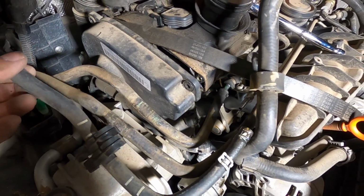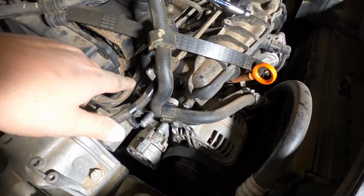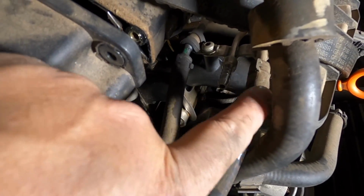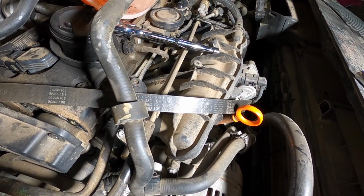I scribed on them so I would know where they went. This one is going to be easy because it didn't want to come off. So I actually disconnected it from the fuel rail right there. Okay, so we got that one. That one goes back on the fuel rail right there. So that's easy to know where it goes.